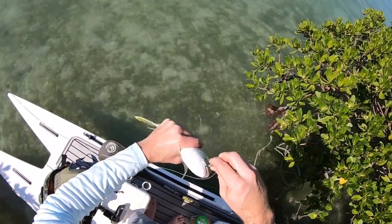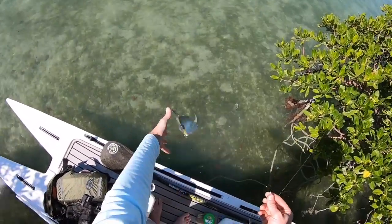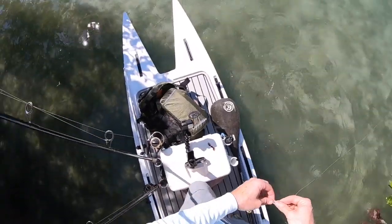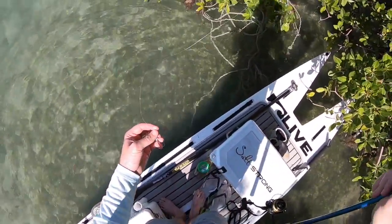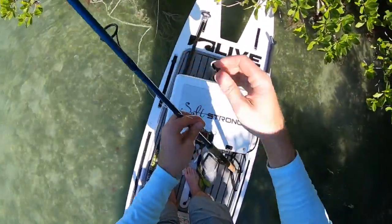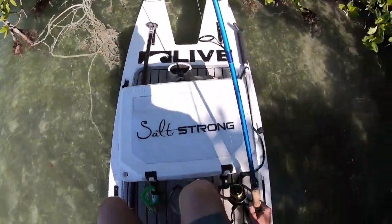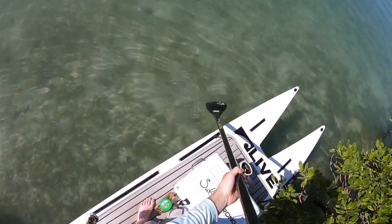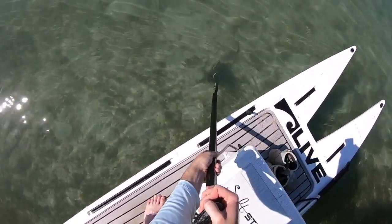You ruined my Gulp. I'm not happy about that. Little guy. Messed up my Gulp. Crazy, all those fish and my line is still nice and clean. Just straight mono, none of that fluoro stuff. Make sure our little fawn, our friend, is okay before I take off. He's still sitting right there. Yep, he's good.